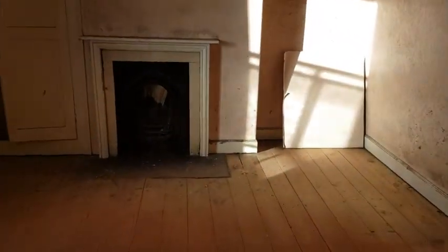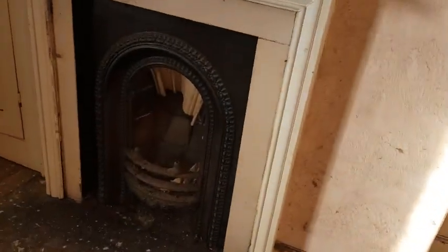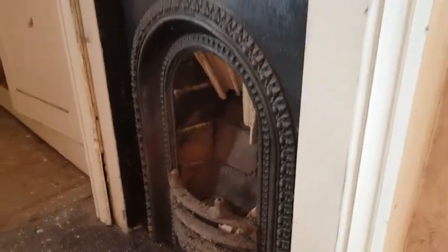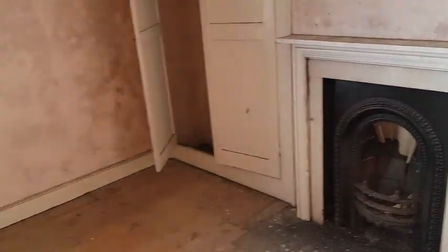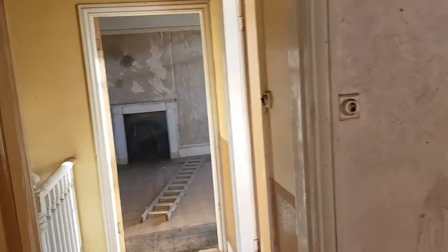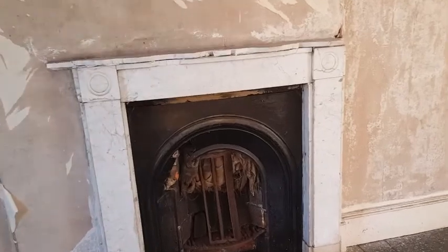I love these old fireplaces, what you find in bedrooms in these places. That is gorgeous, that. And just about every room would have had it, because obviously no central heating. There's another one through there. Very nice.